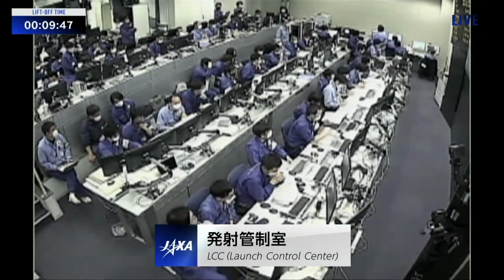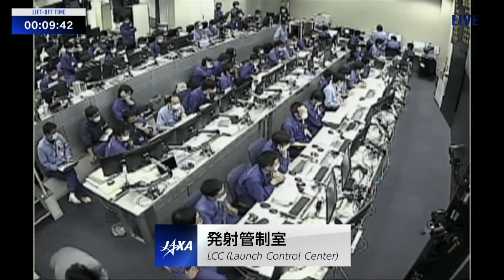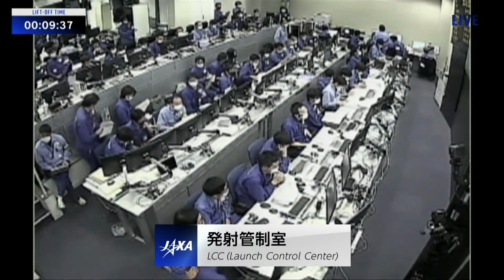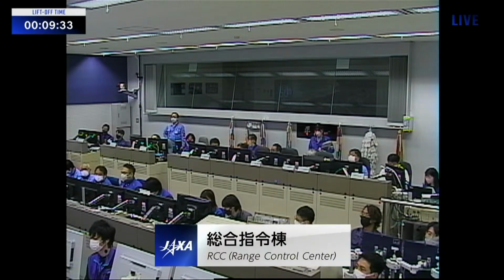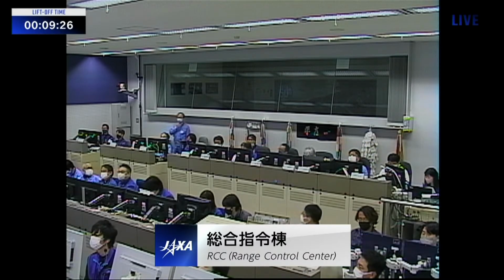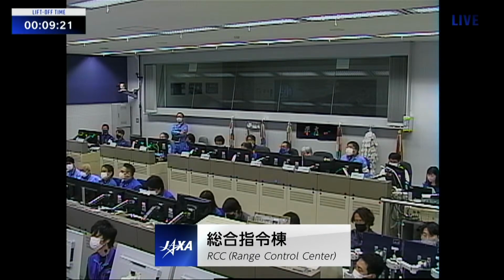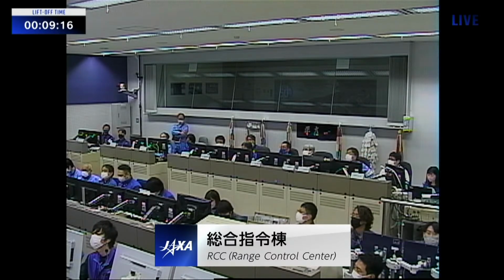So let's look at the launch control center, how it is there. What's the situation there? Everyone seems calm, working on their respective tasks calmly. Yes. And we also have a link to the range control center, the RCC. The RCC remotely controls each of the tracking stations, monitoring the status of the flying rocket. It also coordinates with the LCC and conducts the whole launch operation from here.